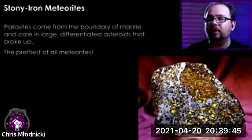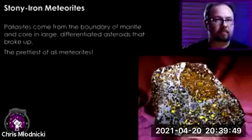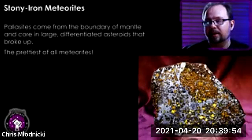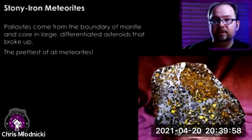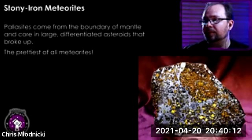Pallasites come from the boundary layer of the mantle and the core in these large differentiated asteroids. We all think they're the prettiest ones. And you can find these online as well. So this is that Fukang. This is the stuff that people make jewelry out of. Not just these, but typically these are for pendants. They're very, very pretty. They're very, very difficult to slice thin enough that light from behind, like a backlight, will show what the crystals look like.